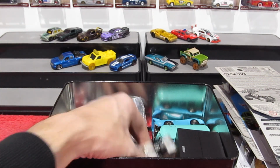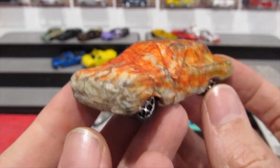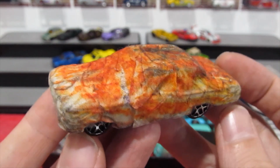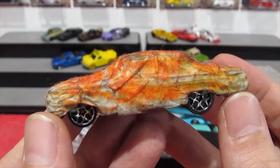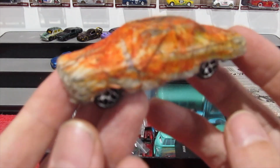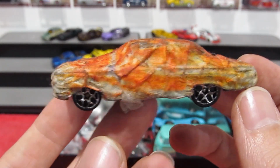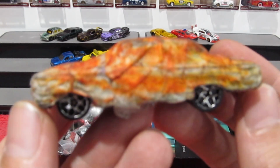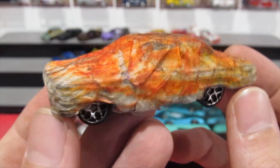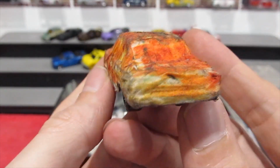And what do we got next? Ah, yes. The mystery car. Alright, people, put your guesses in below. What do you think this horrible, disgusting barn find mystery car is? If it will focus for me. I am not going to show the base because that will give it away. But what do you think? What do you think this barn find rust bucket mystery car could possibly be?